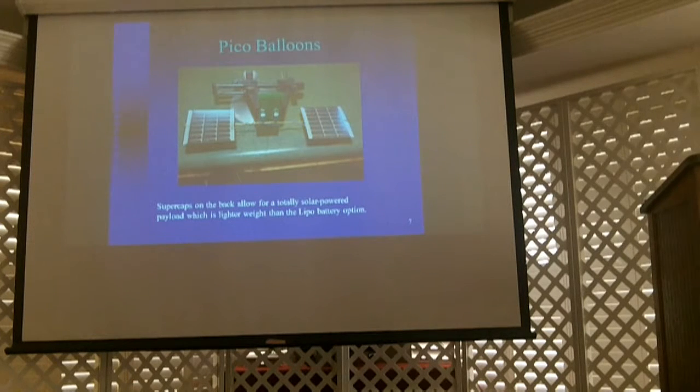But the balloon costs $3, and it takes a cubic foot of gas. So you can actually get one of those party balloon tanks from Walmart, which costs $20, and you get like 3 balloon flights out of that little tank and carry it anywhere you want.